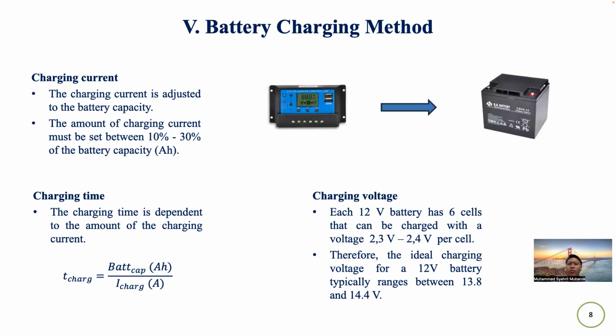Therefore, the 12-volt battery is typically charged between 13.8 volt and 14.4 volt. It can be obtained from 6 multiplied by 2.3 or 6 multiplied by 2.4. So usually the 12-volt battery is charged with 14.4 volt from the charging controller.